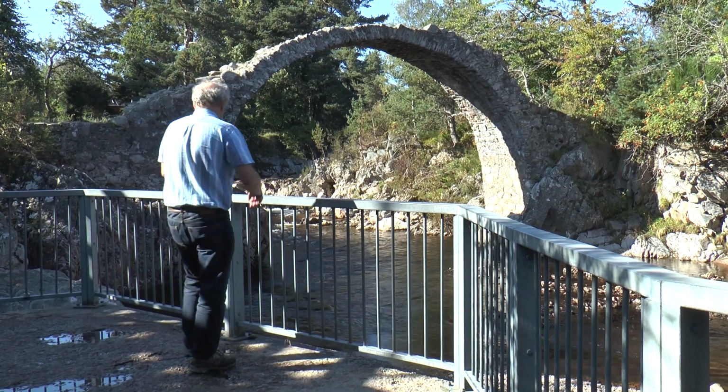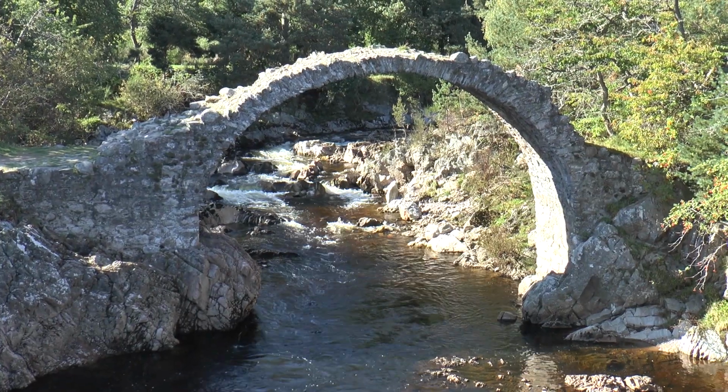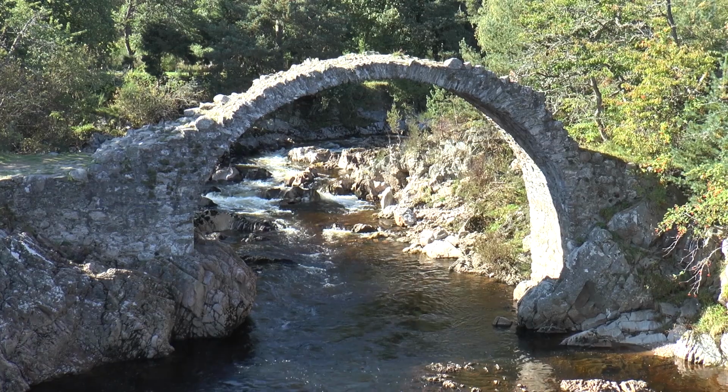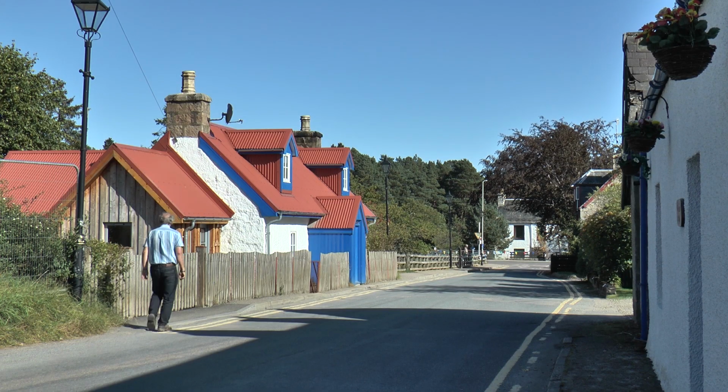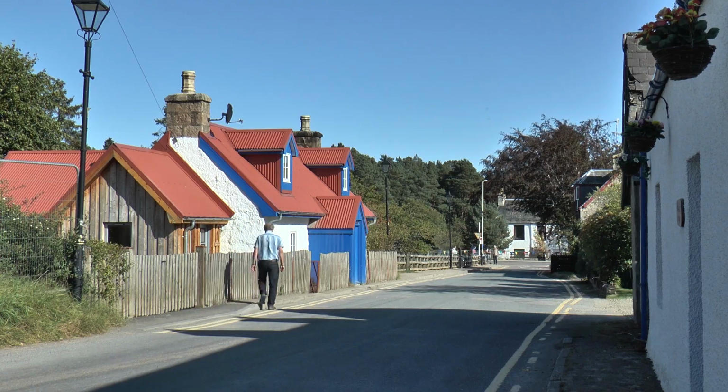Carbridge is named after its most famous landmark, the old Packhorse Bridge. A lot of visitors to Speyside will find Carbridge boring compared to the buzz of Aviemore. I found it to be exactly what I expected from a Highland village.